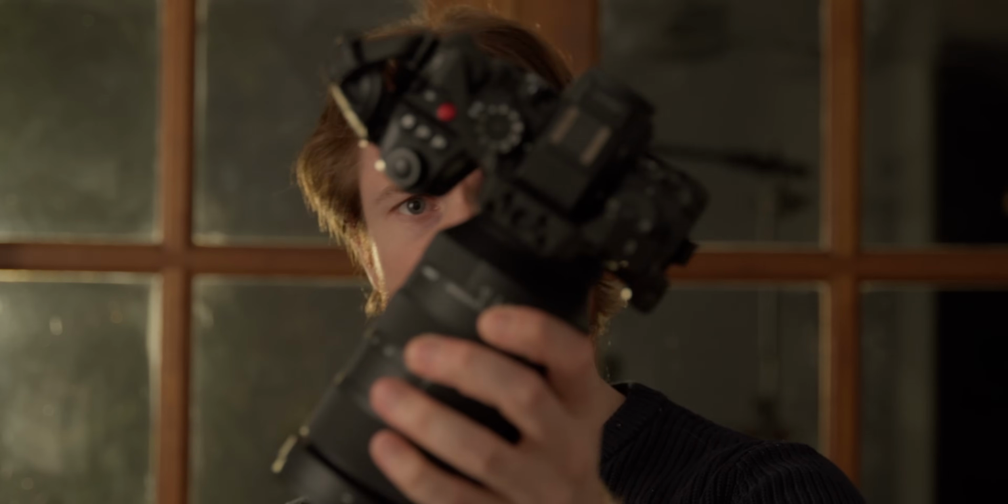So yeah, that's the Lumix S1II. It is an amazing camera. It is going to be my main camera for at least a while, and then even if I get a Pixis 12K, I'll keep using this as my secondary camera or my YouTube camera or my photo camera, or maybe all of the above, most likely.